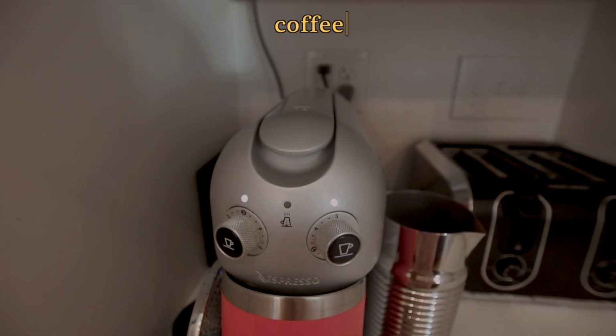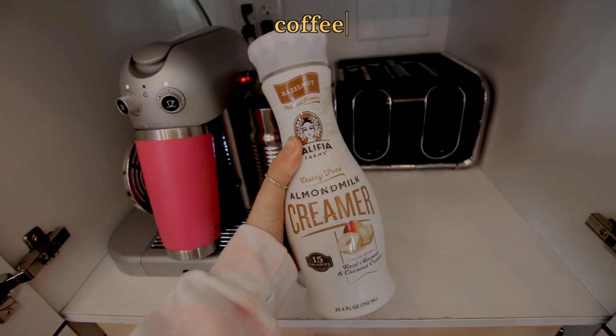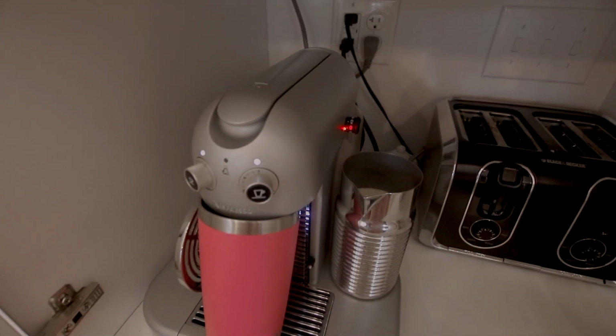Okay guys, at this point you know the drill, triple shot latte, and then we actually had the hazelnut creamer finally, so I used that, definitely my preferred flavor of this Califia creamer.